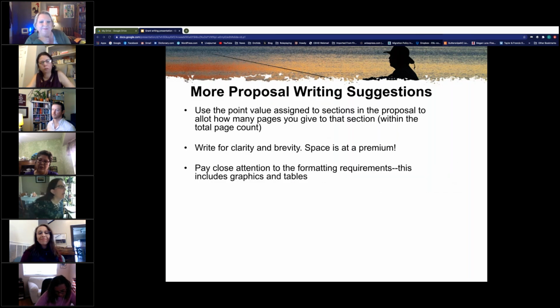Okay. Another tip for writing when you're trying to figure out how much space to allot for a certain section, use the point values assigned to that section. So if your project evaluation is worth 25% of the total points, then the evaluation should get roughly 25% of the pages in the narrative. That helps keep it balanced and keeps it within the framework of what they're asking for.